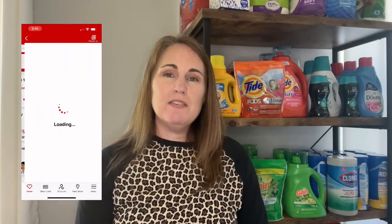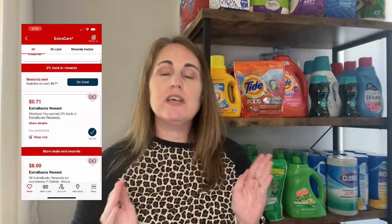CVS is my personal favorite store to coupon at. I get the most amount of product for the least amount of money at CVS. So let's go over CVS and the benefits of that. So again, CVS works like Walgreens. They do have the app. You go and you can add the manufacturer or the store coupons to your account. Instead of having 2 different rewards, they just have one reward. They call theirs Extra Care Bucks.